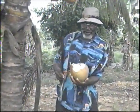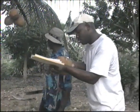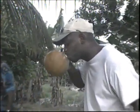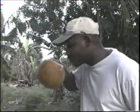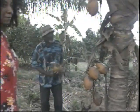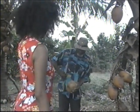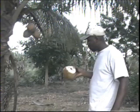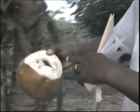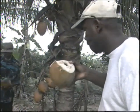This is gorgeous. Man, some of it is hard. Delicious, man. This is only in Jamaica, man. Trust me. Beautiful. And check this out. I'm not sharing any. Who's having this one? And as you can see, the jelly inside here. We're going to scoop that out later, man, because I want this. I'm eating all this.